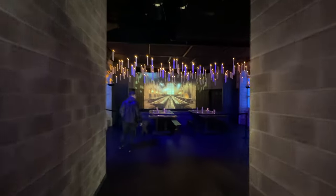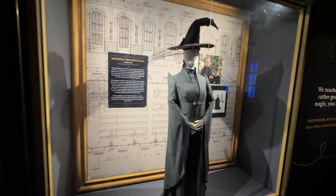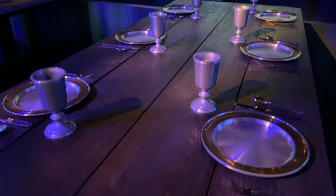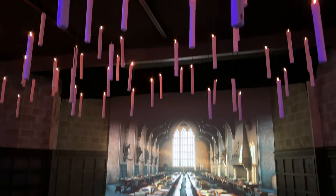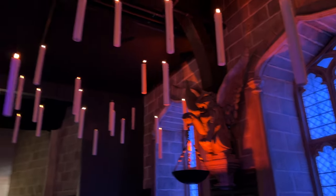Let's move into the Great Hall. No way! We've got McGonagall's outfit here. We teachers are rather good at magic, you know. Look at how cool this is. Details. I love the candles.